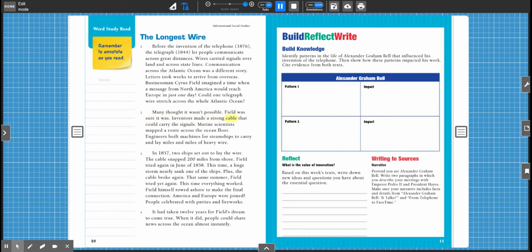Inventors made a strong cable that could carry the signals. Marine scientists mapped a route across the ocean floor. Engineers built machines for steamships to carry and lay miles and miles of heavy wire. In 1857, two ships set out to lay the wire. The cable snapped 200 miles from shore. Field tried again in June of 1858. This time, a huge storm nearly sank one of the ships. Plus, the cable broke again. That same summer, Field tried yet again.